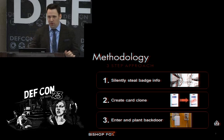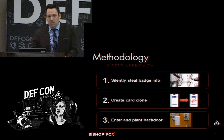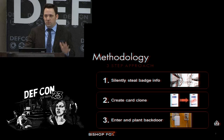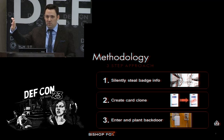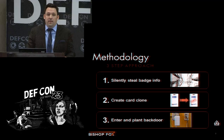So that's a quick preview on the reader and controller front. But getting back to the traditional type of attacks that we covered in the last talk with low-frequency RFID hacking, you get to our base methodology, which is still extremely effective. If you want to break into a building with RFID-based physical security systems, you have three simple steps: first, steal somebody's badge information; second, create a copy of it; and third, go and break in. To minimize the amount of time that you are a trespasser, you want to plan a back door so that you can get out as quickly as possible and maintain your presence.